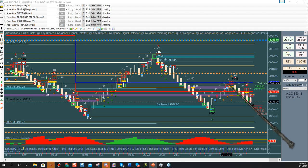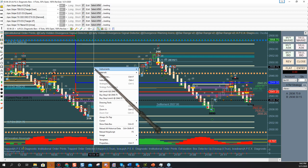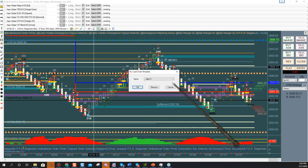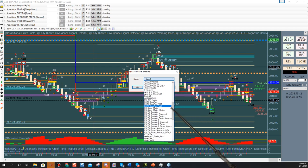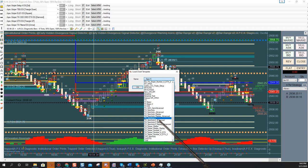Okay, with that, let's look at this and talk about each one. First, you're going to load your template up. You're going to right-click, go to templates, or if you're opening a new chart. The template has a really easy name. For ES, it's called ES Sniper Master. Do y'all remember that? ES Sniper Master. And there's a replay one. The only difference on replay is it doesn't have any news on it. And for everything else besides ES, there is a TX Sniper Master. And again, a replay.